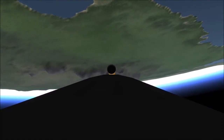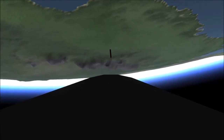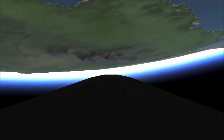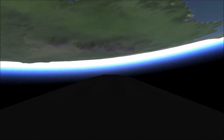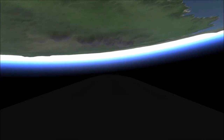first stage jettison, and second stage ignition. And the second stage is now roaring to life, and this stage will take us to orbit. The next event is going to be payload fairing jettison, which is also coming up in a few seconds at about an altitude of 50 kilometers. So that event will be coming in about 2 seconds.